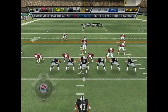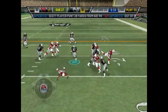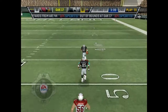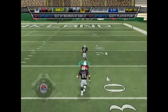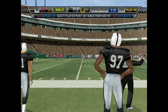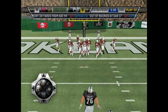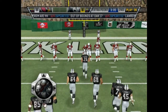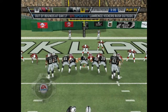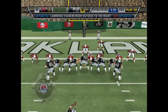Jeff Blake flips it to Vickers. Vickers fighting. And Lawrence Vickers, he's off to the races, to the 50, he's to the 40, he's to the 30, he's to the 20. Nobody's catching him. Touchdown, Raiders. Vickers on the run. Gain of 80 on the play. An 80-yard run for Lawrence Vickers as the Raiders draw first blood here in this ball game.